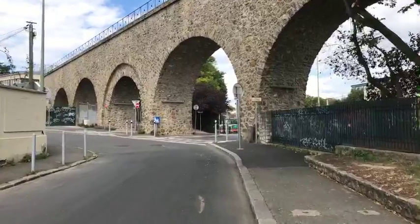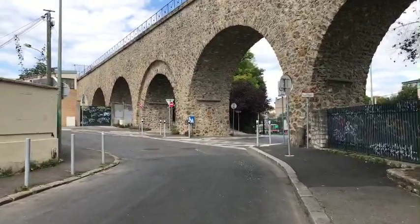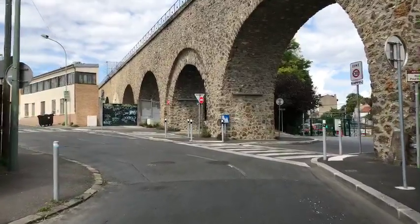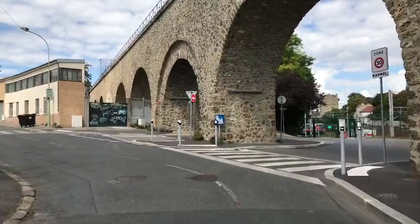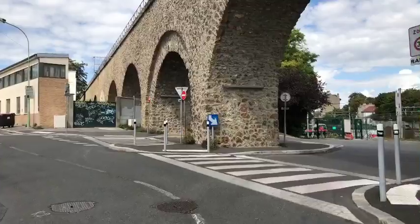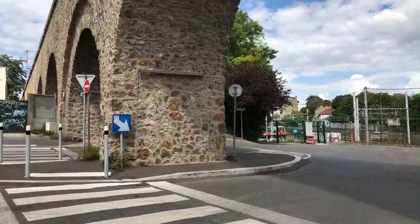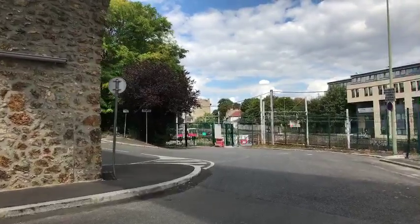Here you go. Now this part is cool. You can walk underneath the aqueduct here. And I'm going to show you, there's a park over here.